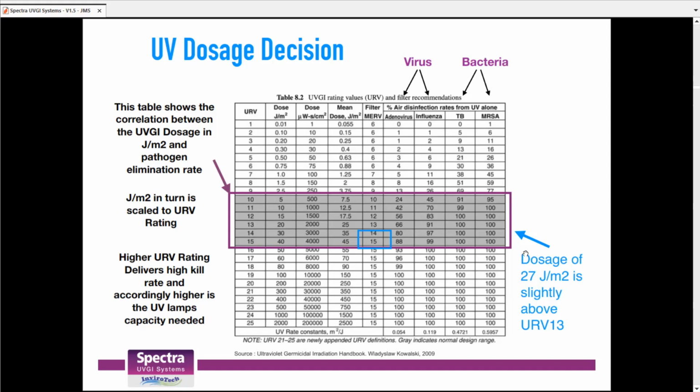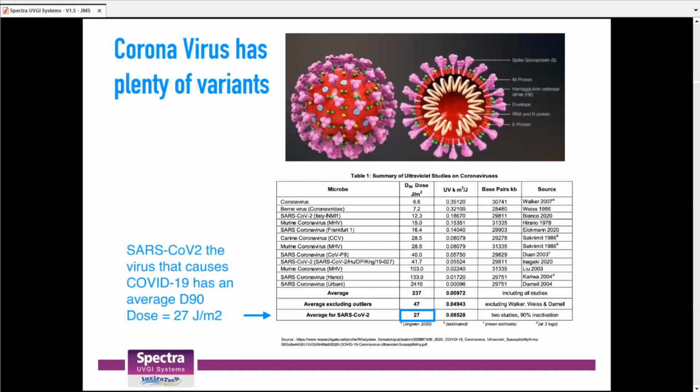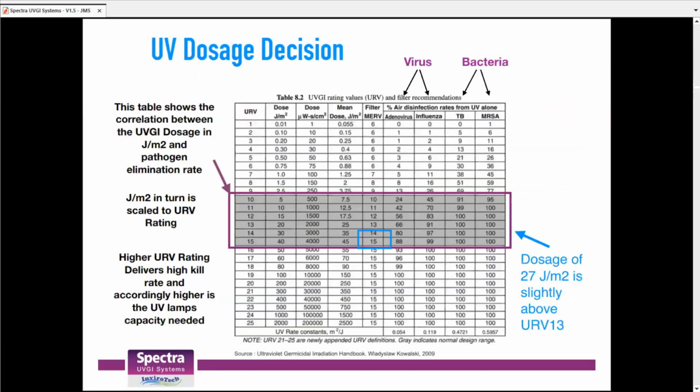Okay. So with a dosage of 27 joules per meter square, it's between URV 13 and URV 14. So you can see here, the elimination rate for influenza, which is close to COVID, is around 91%. If we look at the other table, this actual test result, it's 90%. This D90 is at 27. So around a 90% elimination rate. So that means it also coincides with this table.